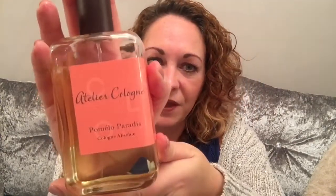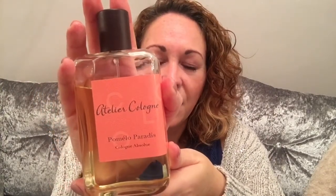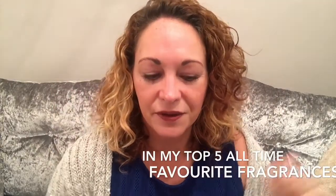So I've decided that what I'm wearing tomorrow, let's step away from all this heavy stuff and get back to basics. So tomorrow I'm wearing my lovely one and only favourite Pomelo Paradis from Atelier Cologne, because I bloody love it.